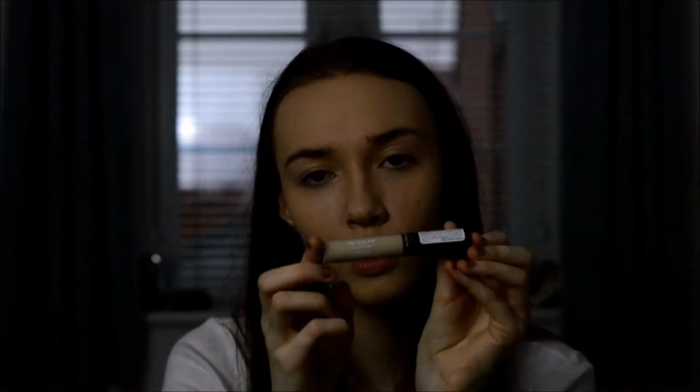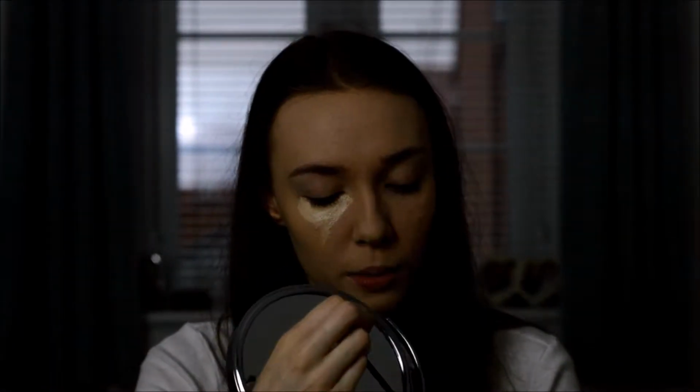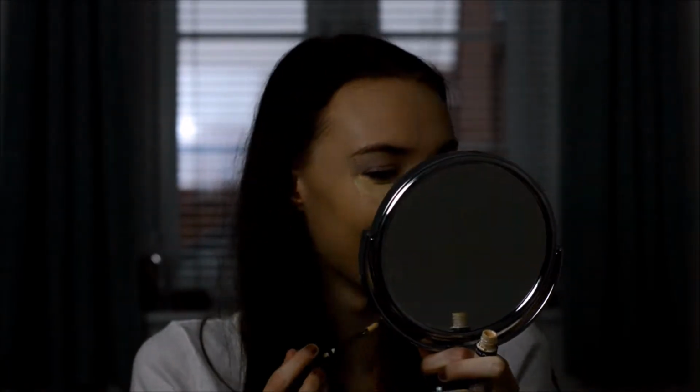And the next product I'm going to be using is my concealer, which is Revlon Colour Stay. I apply it under my eyes to cover my horrific bags. Nelly's eating my makeup wipe. And then I put it over my manky, disgusting, grotesque spots. You really sell yourself. I know, I love myself. And then I blend it in with the same beauty blender that I did my foundation with.